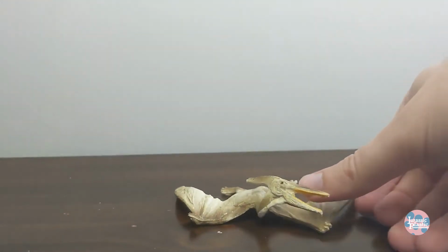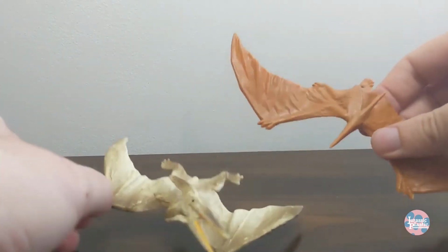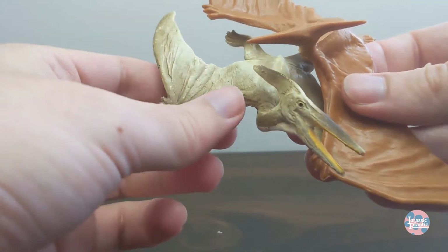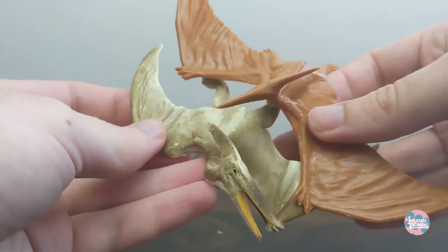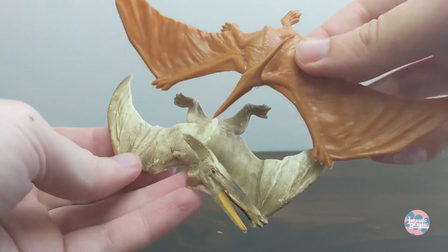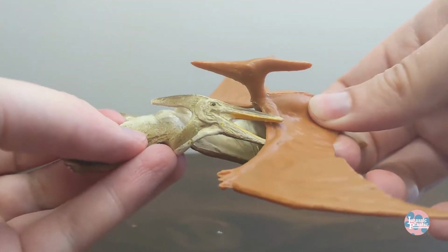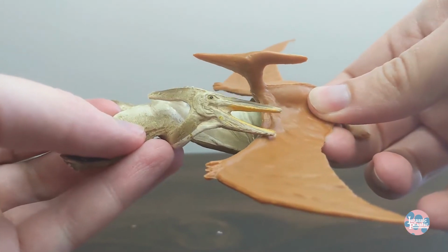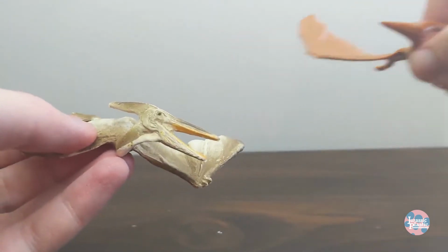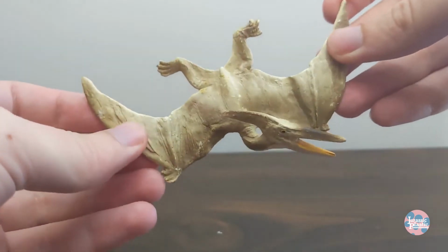And you can see it here compared to the older Invicta version, which has about the same wingspan. If you actually compare the wings and take into account the fact that the Safari one has the wings a little bit scrunched together, the Invicta one's a little bit more stretched out. The wingspan is about the same on these, although you can see that the Invicta skull or head is actually a little bit smaller, and this one is advertised at 1:45 scale.